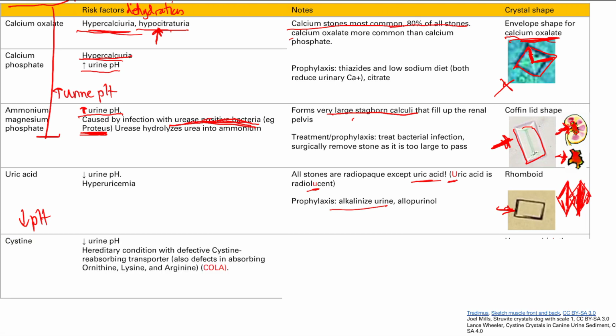Finally, cysteine stones. Again, decreased urine pH, okay? So bottom half of the chart, decreased urine pH. Upper half of the chart, increased urine pH. This one arises from a hereditary condition where you have a defective cysteine reabsorbing transporter in the kidneys. You also have defects in absorbing ornithine, lysine, arginine, so it's the COLA. So you're not reabsorbing them, so there's more of it in the urine, and this cysteine can precipitate into stones.